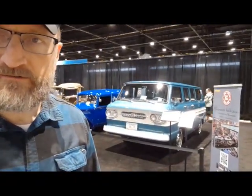When you come to the auto show, it's interesting because you can see so many different things, including classic cars like this 1961 Corvair Greenbrier passenger van. I don't see these very often anymore, but they were a very unique type of vehicle from the 60s. They have some special aspects to them that not everybody knows about. They were basically like a minivan back in the 60s for the American market.